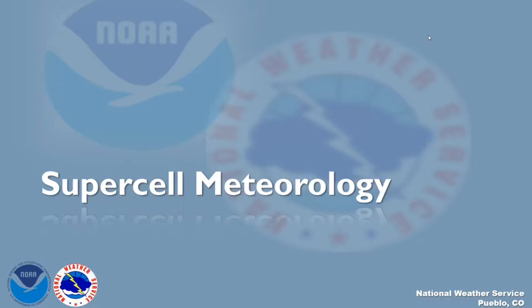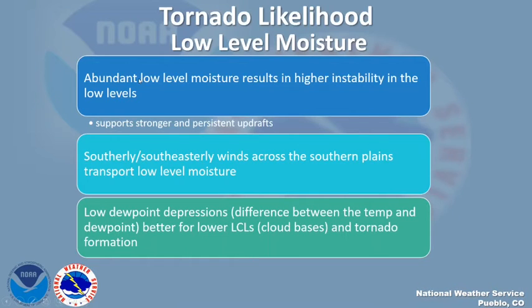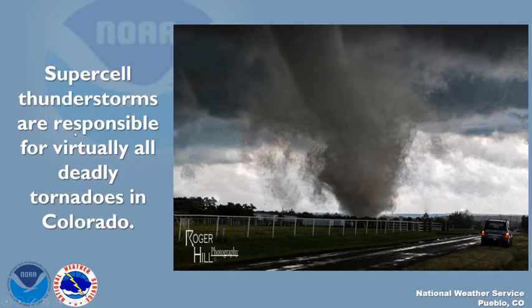Now we'll get into the granddaddy of them all, the supercell. We'll get into the meteorology of this. All right, so supercell thunderstorms are responsible for virtually all deadly tornadoes in Colorado as well as the United States.